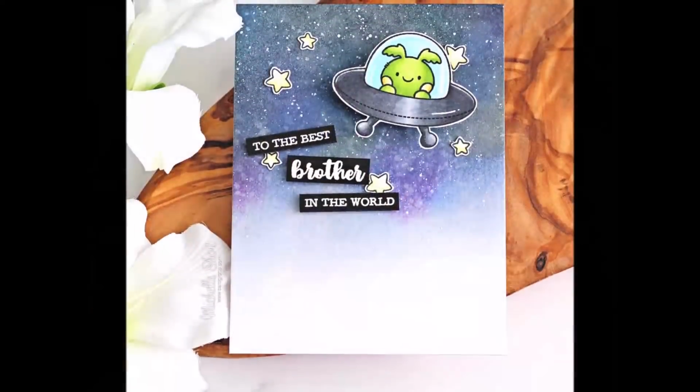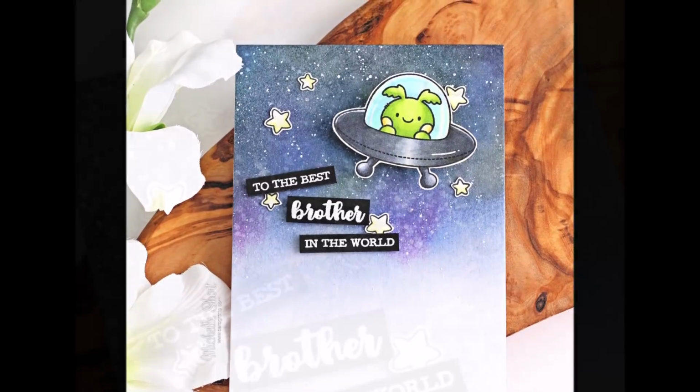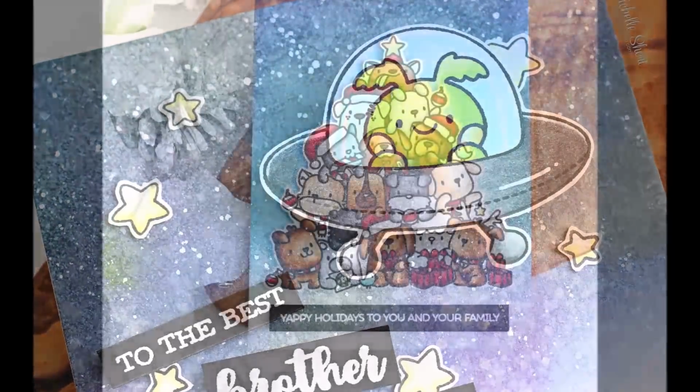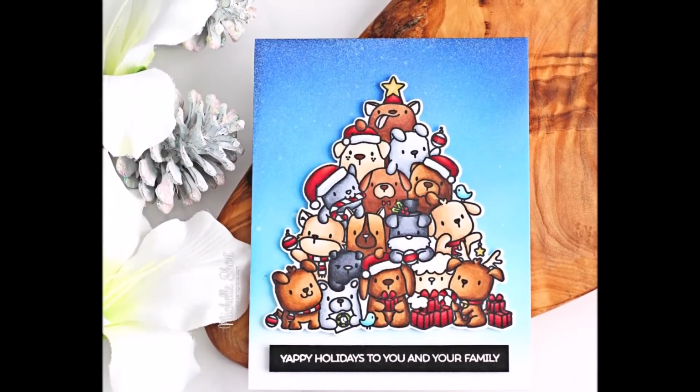I did use some sparkle spray on that, but I loved how that picket fence spray looked. I think it's really great for galaxies. I kind of splattered it on here as well, which was nice. And then I also really liked using it for snow as well. This Mama Elephant card, I used it in the background just to add a bit of kind of texture to that.